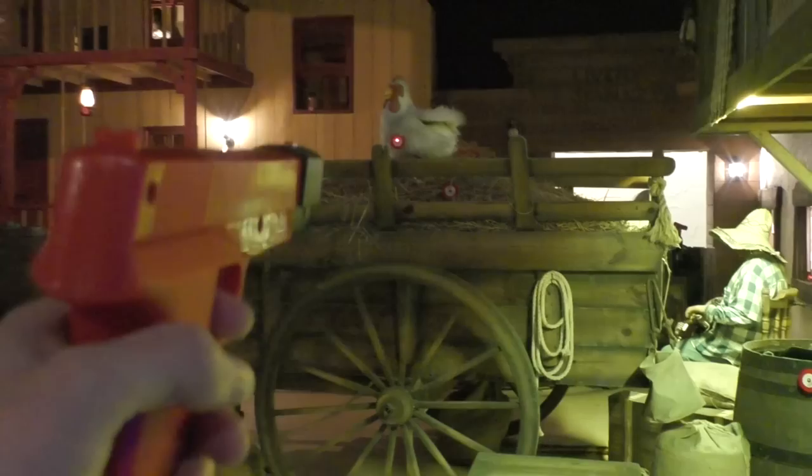State-of-the-art animatronics. They're getting loads of bonuses in front. Come on. Let's go over these cans here, see if I can get a bonus.